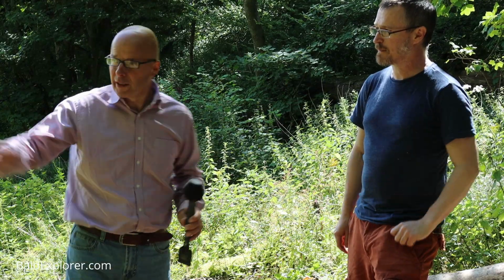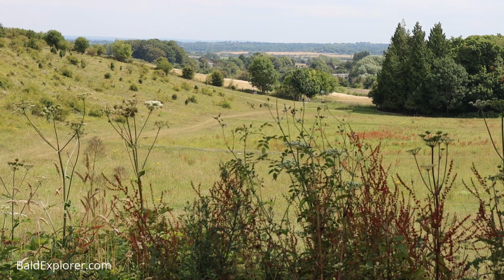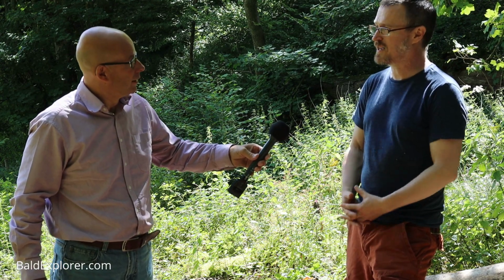Yeah, and I guess that's what makes this valley and the South Downs particularly useful for that purpose. It was ideal at the time, yes. Not the case now, but at the time, it was less populated. It was the perfect location for a range.